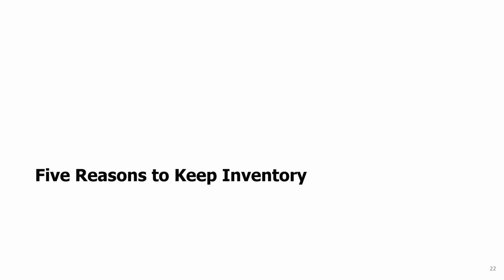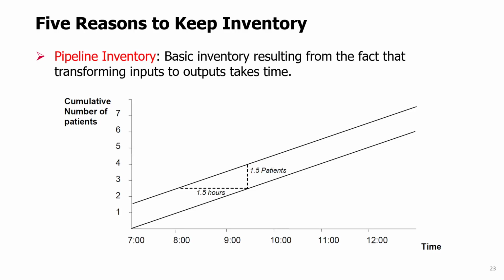5 reasons to keep inventory. So if inventory is expensive, it costs a lot of money to keep it, why do we keep so much of it? Well, there are 5 reasons, which we will outline now, to keep inventory.